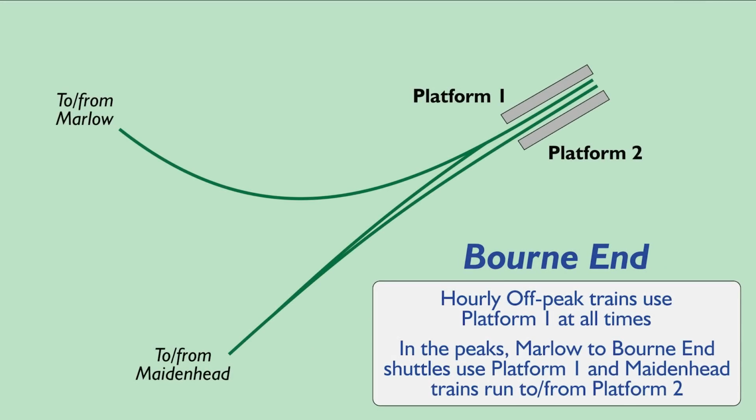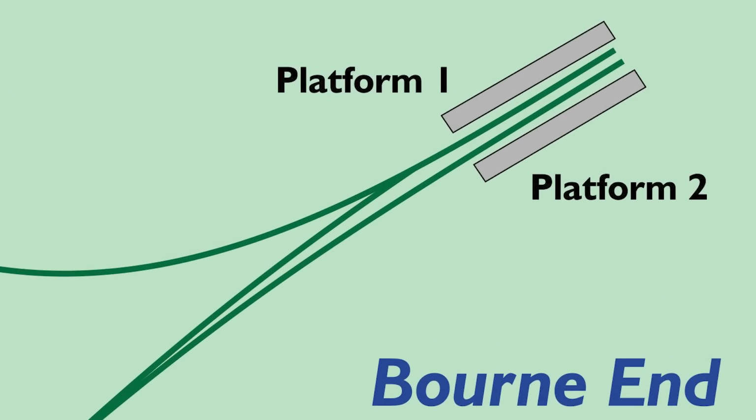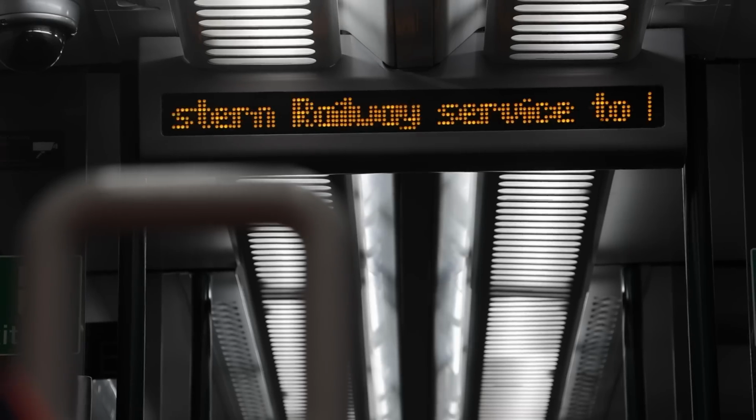That's because normally off-peak, one train runs on the whole branch providing an hourly service. But in the morning and evening peaks, an additional train operates on the branch purely as a shuttle between Bourne End and Marlow, which allows for a half-hourly service. But the layout of the track at Bourne End station means that only trains on platform 1 can ever go to Marlow, as well as Maidenhead, and trains on platform 2 can only ever go to Maidenhead and not Marlow. So when 2 trains are running on the branch, passengers have to change platforms at Bourne End.